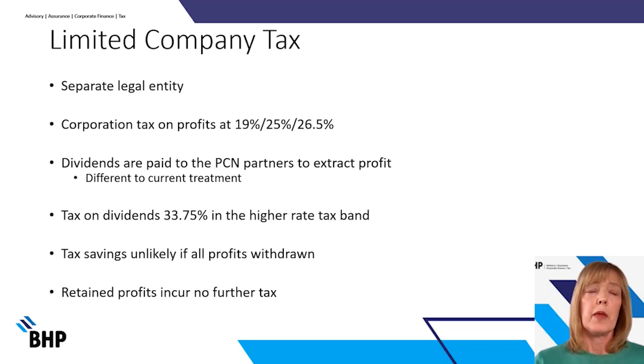So the real benefit, I think, for practices here is a cash flow benefit, where any surplus still sitting in the company is not going to affect the tax payments of the individual partners, which, as I say, it doesn't tend to be popular across GP partners. So anything left in the company, nothing further for them to pay.